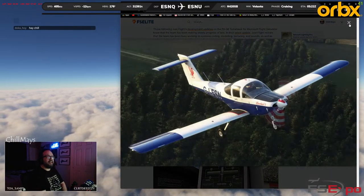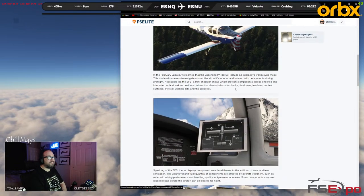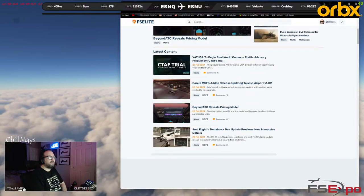Good evening. Hey, we're looking at the Tomahawk coming out by Just Flight here, hopefully soon. Soonish. They're finally starting to show more and more information about it.